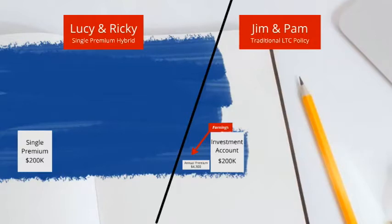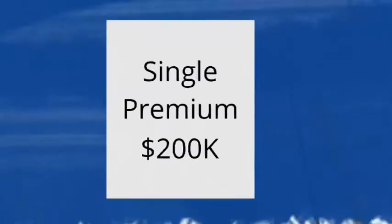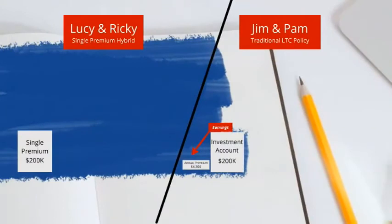Now, how much are Lucy and Ricky earning on their $200,000 that they put into the hybrids? 0%. Lucy and Ricky are not earning anything on that $200,000. They're earning 0%. Now, you might say, Scott, that's not true. The illustration I have in front of me shows that this hybrid guarantees a 4% interest rate every year.